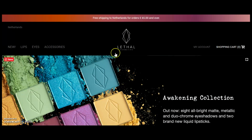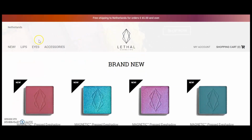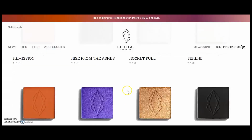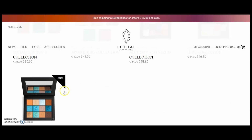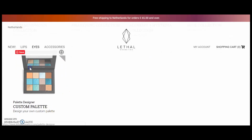On the Lethal Cosmetics website, you can see, for example, free shipping to the Netherlands is for 65 and over. But what is the most interesting part here is a new feature that they added, I want to say in 2019, because when I did my previous order, it wasn't there. At the end of the eyes section, where you can see all of the eyeshadows they have, there's bundles with discounts. But the most interesting thing I find is this palette designer.